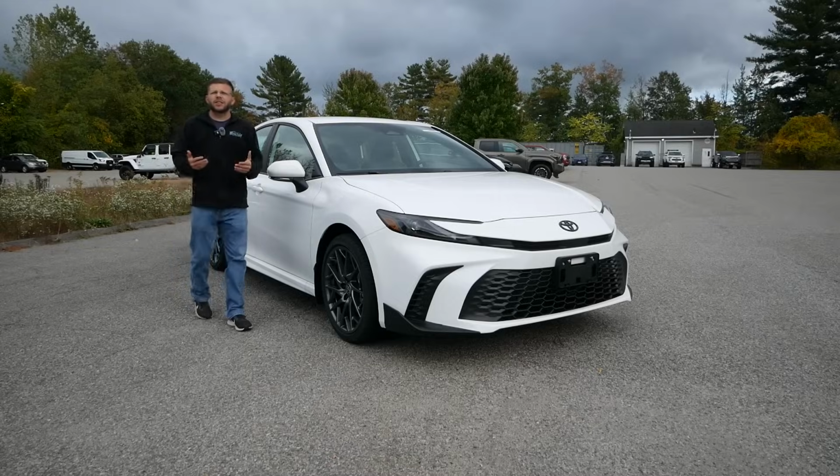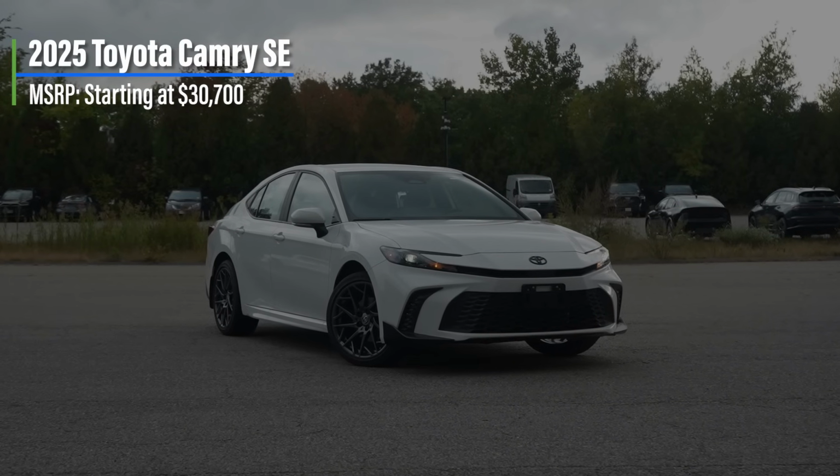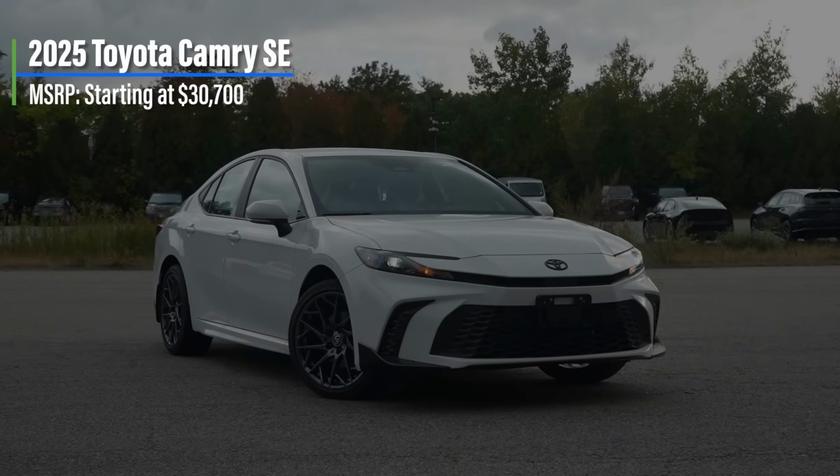So as always, let's begin with pricing. With the SE, you're looking at a starting cost of just under $31,000 to start, placing it between the LE and XLE in the lineup.